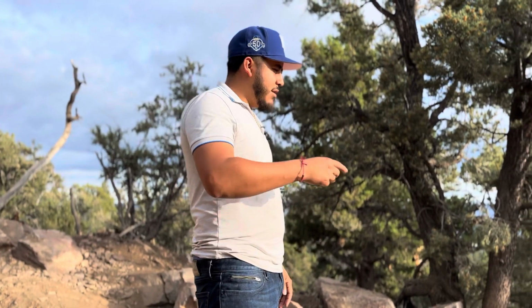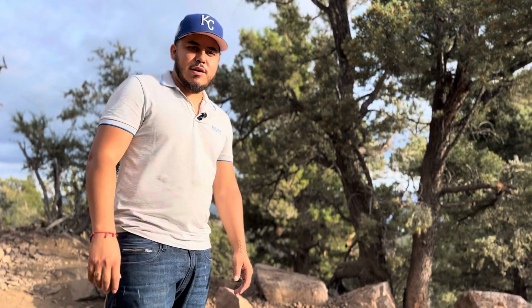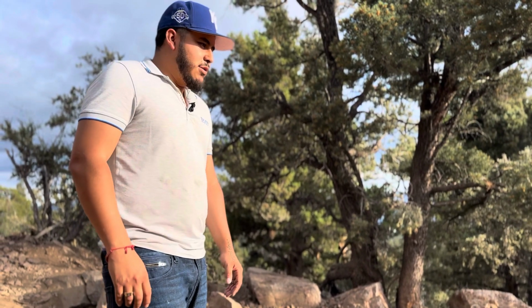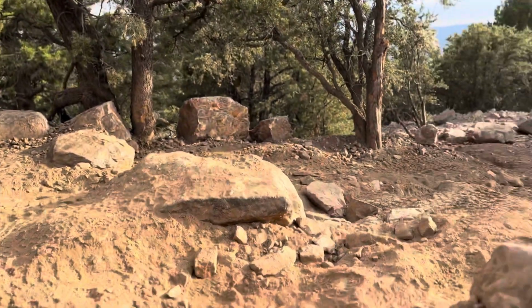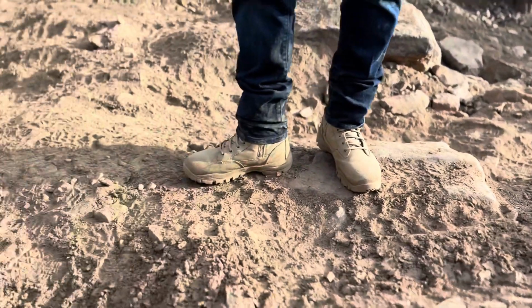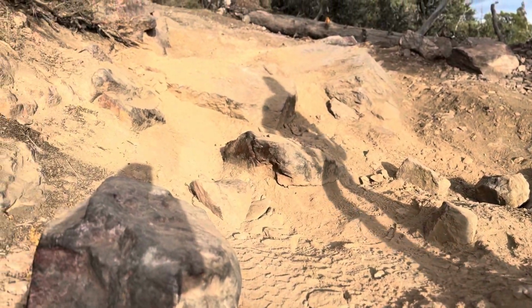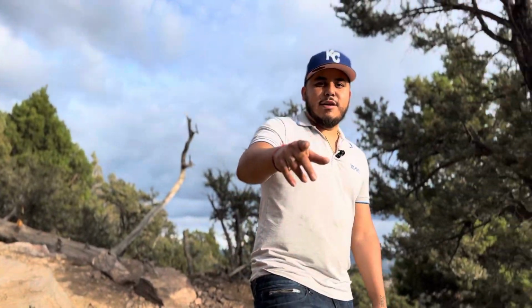Alright guys, so we made it here to the third obstacle, I believe. We've been on the trail for a good minute without seeing any obstacles, just some small stuff that everybody could get through. So right now I'm about to attempt this line. I'm going straight through the middle. It's a little rocky, rocks everywhere, but nothing crazy, nothing major. So we're about to attempt that, and you guys are about to see that right now.